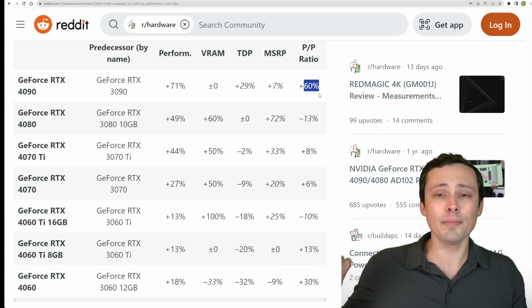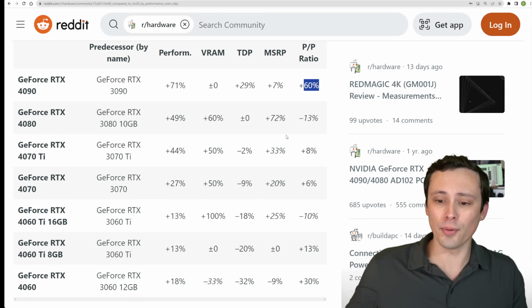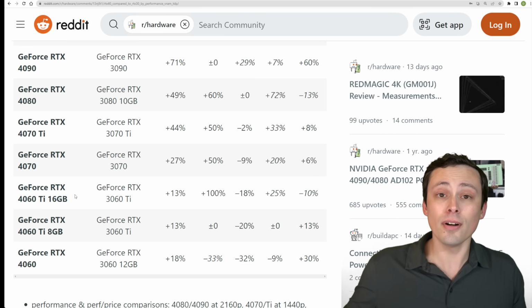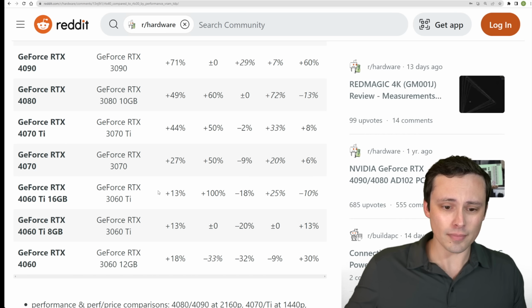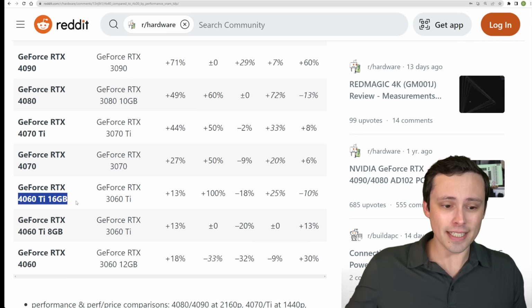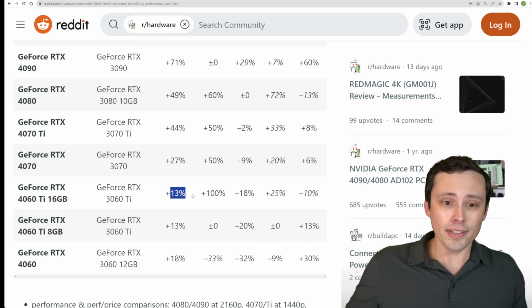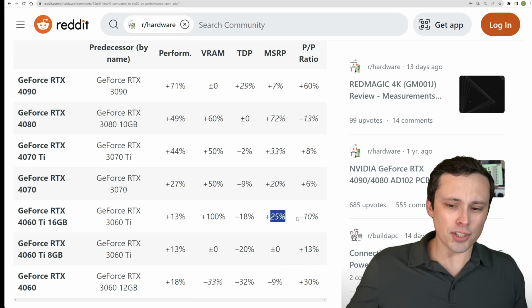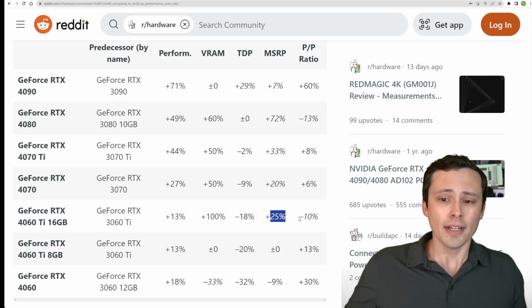This is the big number that people get excited about, the price to performance ratio generation to generation, and it's just not here. So now if we use NVIDIA's own information for the comparisons, we're going to be seeing the 4060 Ti 16 gigabyte coming in at about 13% more performance, doubling the VRAM versus the 3060 Ti, drawing 18% less power, but the MSRP is jumping up 25%, so $100 more, meaning its actual price to performance ratio is going to go down 10%.